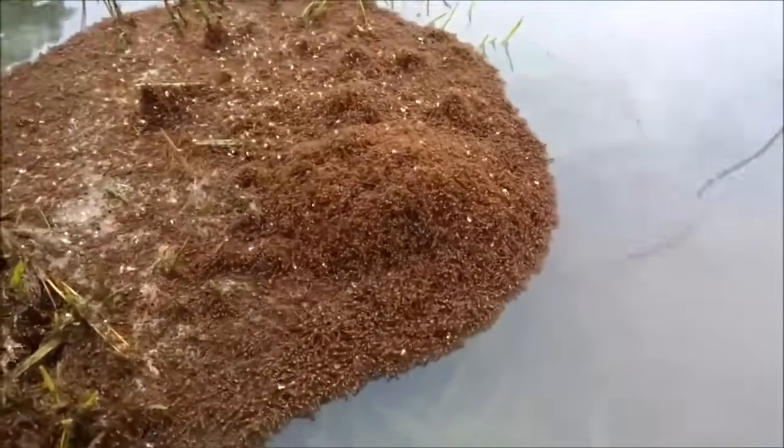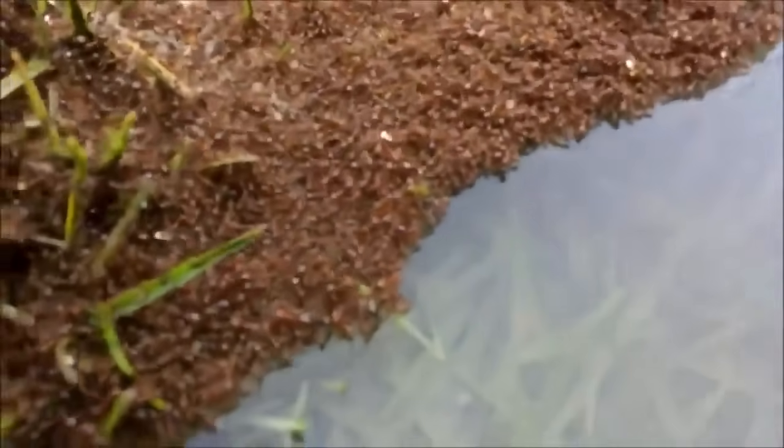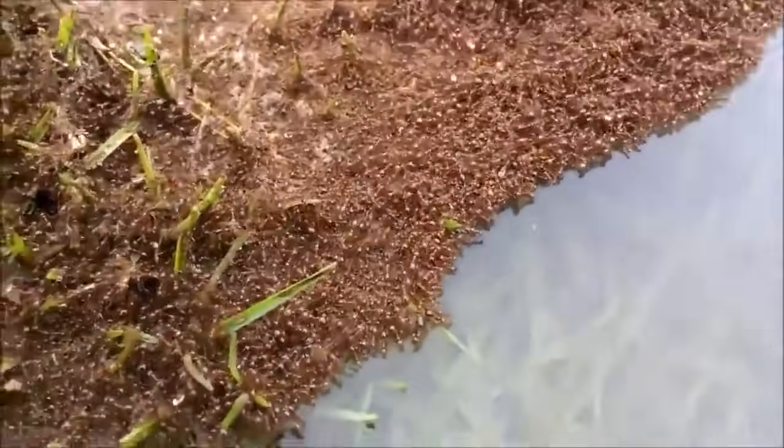This is how ants survive floods. They link together to form their own little island of surface tension.